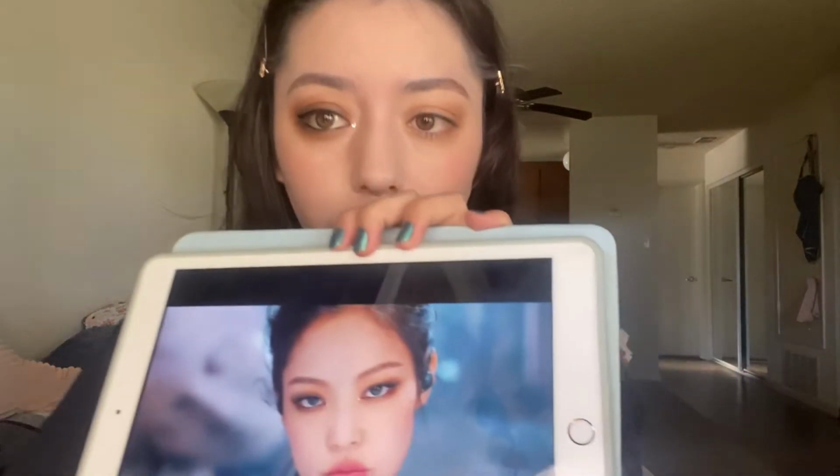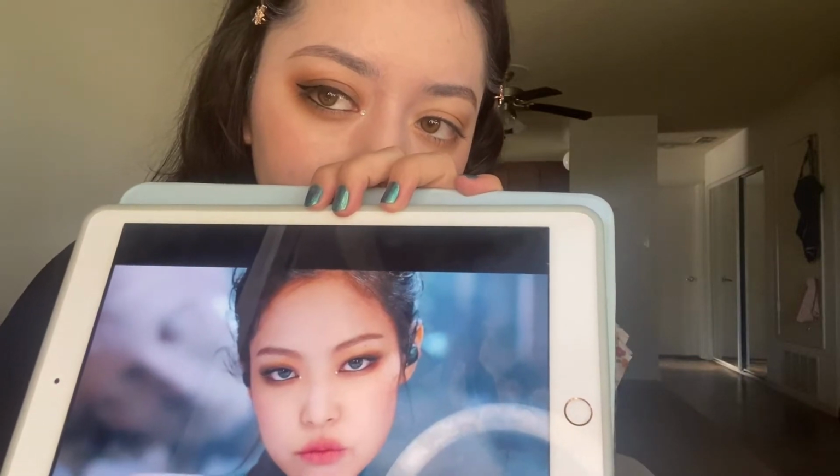So I had to pause and figure out how to do this eye look, because this eye look is a lot more intricate and detail oriented than I originally thought. So hopefully it looks pretty similar. So I used a really thin brush to take that dark brown and just deepen my lash line. So that's what I'm gonna do. But hopefully you guys can see what I'm doing. I'm gonna try to get pretty close.